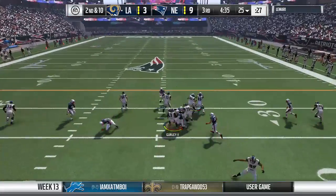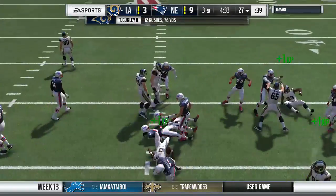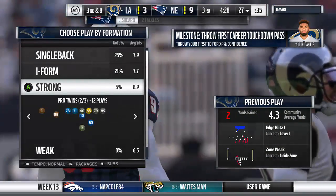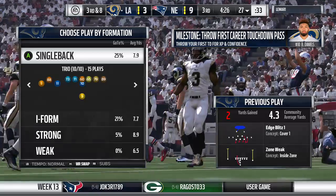Now on second down, this is Gurley. And he'll fight forward to about the 27-yard line. They only got a couple on that one, so not a ton of help. They'll have a 3rd and 8 forthcoming.